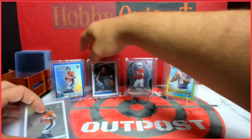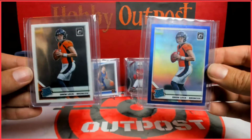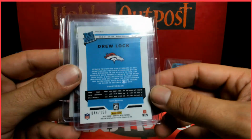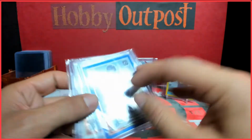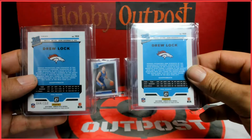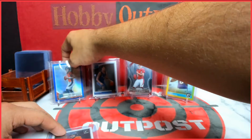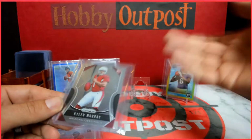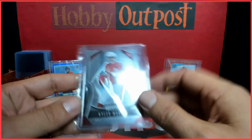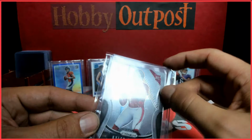And we got a couple Drew Lock rated rookies. This is the base, and then the blue parallel. The blue parallel is numbered 044 out of 150. Couple Drew Locks there, and then I'm also going to do the Kyler that we got in the mega box just the other day. Kyler Murray from Prism.